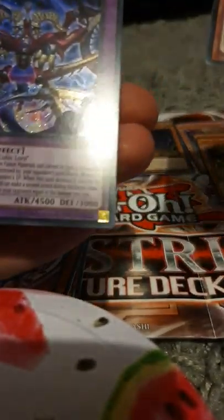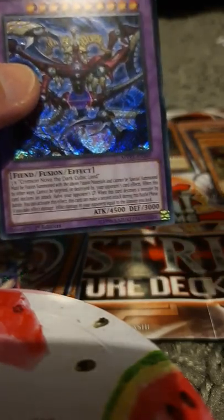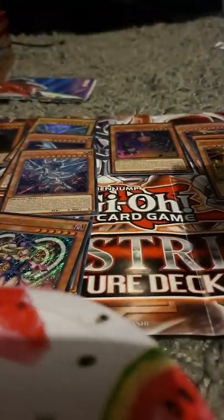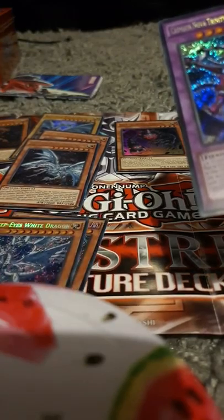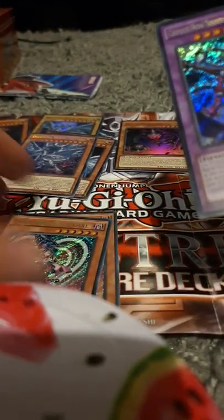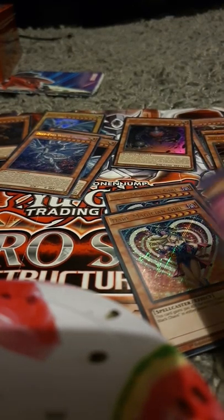Clear Karibo, Cubic Rebirth, Blue Eyes Alternative White Dragon, oh, Crimson Nova, Trinity the Dark Cubic Lord. I thought it was going to be the Neo Blue Eyes Ultimate Dragon, the Fusion Monster, but that is godly though. Two Blue Eyes Alternative White Dragons in this one pack, and a Blue Eyes White Dragon coming into that as well. That is brilliant. All first edition as well. That is really good. Really great pack.